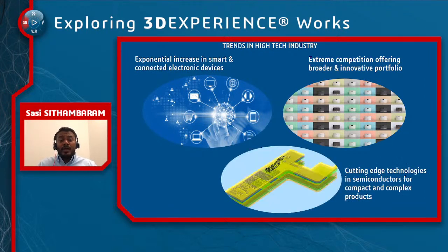And then, cutting edge technologies in semiconductor for compact and complex products, right? So if we are keeping up with the news, we know that there is a shortage on semiconductors today, and this has actually caused more of a competition, because companies have to now put out the best product they can, right? They really can't waste their resources on products that might make it, might not make it, right? So they have to put out the best version they can due to that scarcity in most semiconductors.